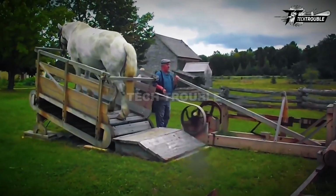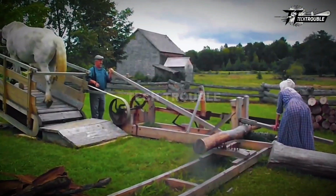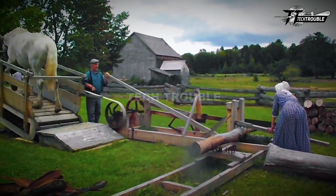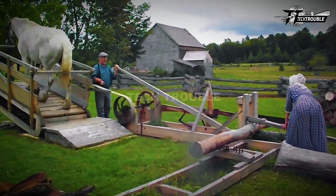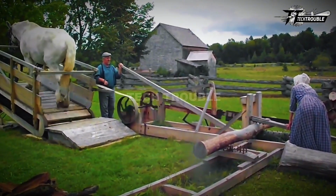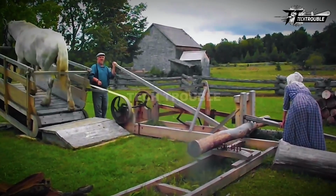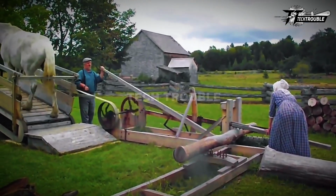Harnessing horsepower in the most literal sense, this early mechanical sawmill showcases a brilliant example of human ingenuity. A powerful draft horse walks atop a wooden treadmill, converting its steady motion into rotational force through a system of belts and pulleys. That raw mechanical energy drives the circular saw, where a carefully positioned log is guided by hand. With precision and teamwork, the operators convert timber into lumber.